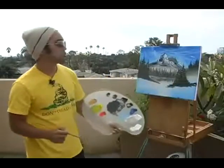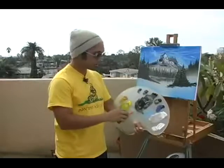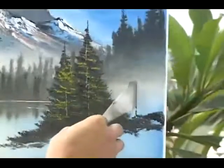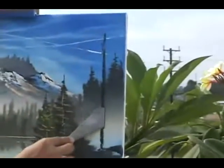Just chilling, chilling. Now I'm gonna take the knife, I'm gonna paint something special for you. This will be a special tree. And I'm using the knife, got some of that dark color on the edge, and I'm just going straight up and down. And I'm just painting a post right here.